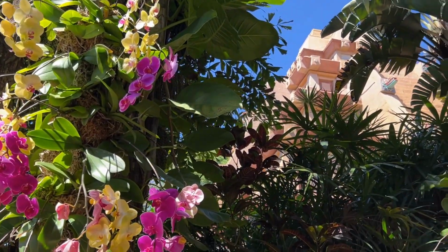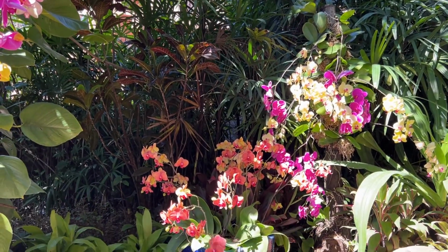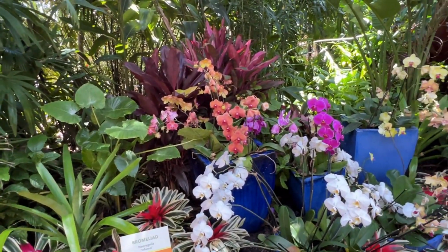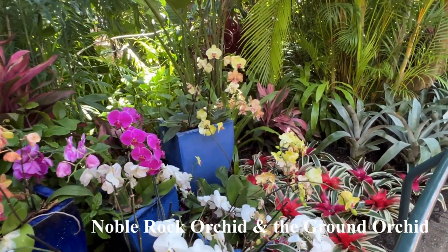There are a ton of different types of orchids. If you've killed a common moth orchid, don't worry, you're not alone. But don't give up on them. There are a lot of low-maintenance ones, two of which being the noble rock orchid and the ground orchid.